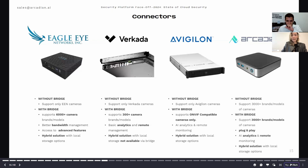Then you have Arcadian.AI, and this is where we have a bit of a difference compared to the other three companies. Without the bridge, our platform supports 3,000 plus camera models and brands. So you don't need the bridge to onboard these devices onto the Arcadian platform. That's why we call ourselves camera agnostic and open device.